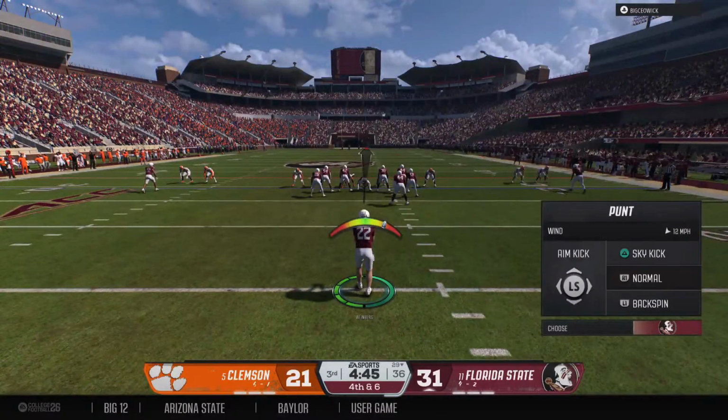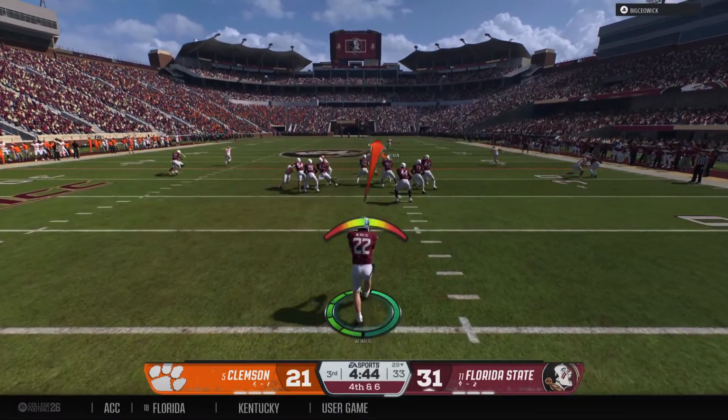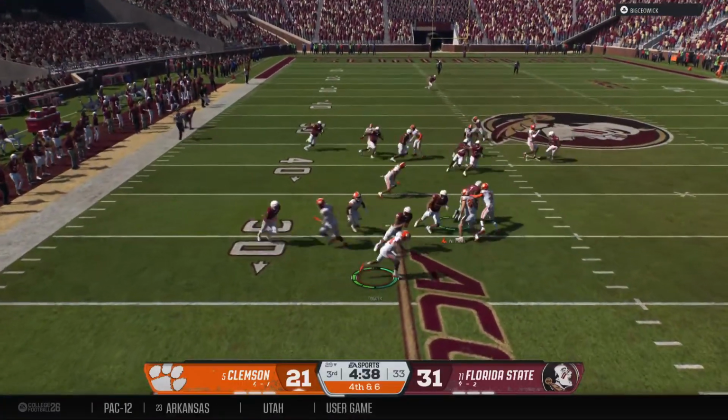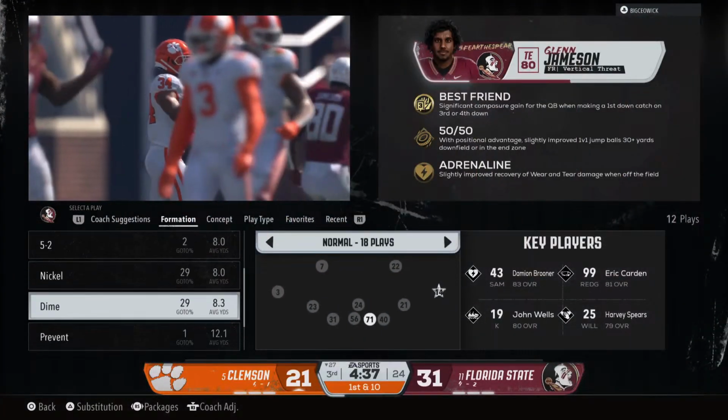And the Noles will have to kick this away. I love the idea of this quarterback just continuing to give his guy a chance. Already making multiple plays. Why not put it up in the air and give him a chance to get in the end zone one more time? And the returner brought down by the coverage team.